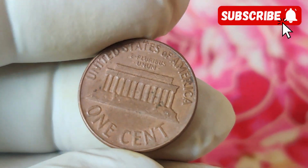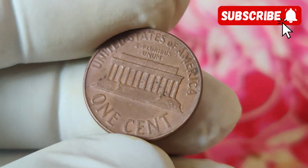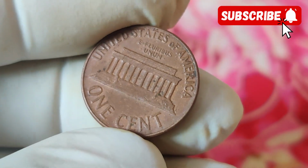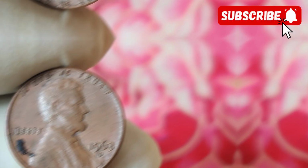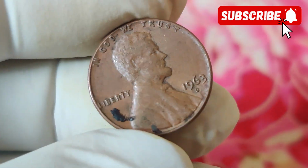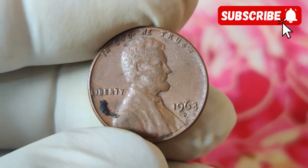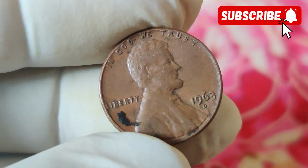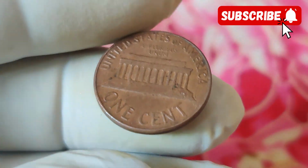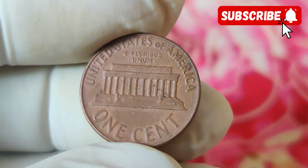Number 1: Mint State 68, full red condition. Most coins enter circulation, get scratched, tarnished, and lose their original luster. But some coins are preserved untouched, stored immediately after minting and graded by professionals. The 1963 penny that sold for $210,000 was graded MS68 RD, Mint State 68 Red. That means it is nearly flawless under 5x magnification and retains its brilliant, fiery red color from the copper.